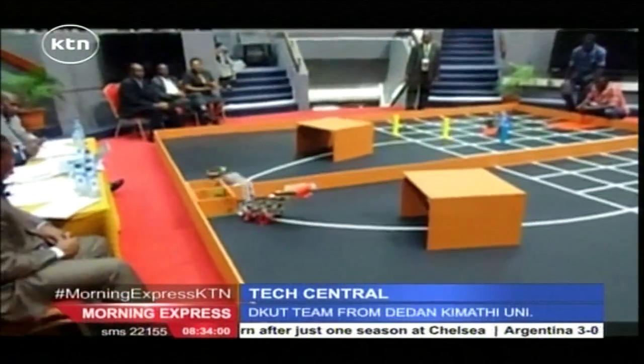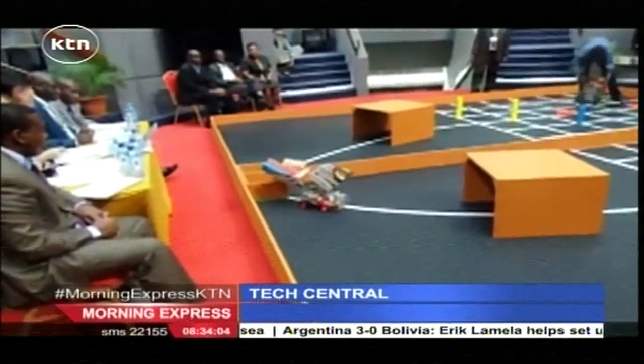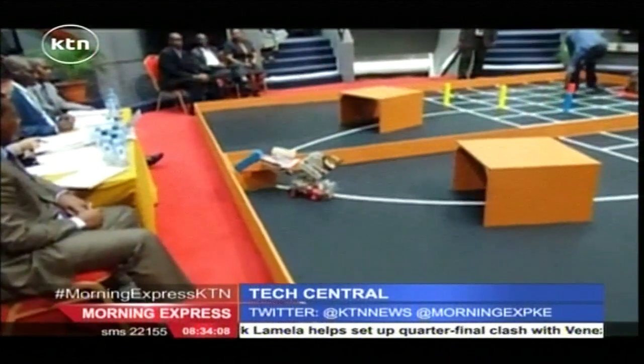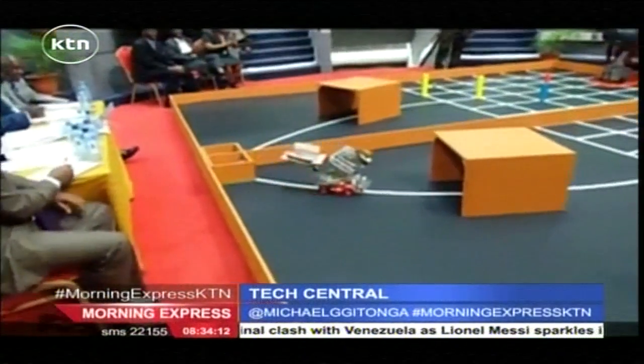Okay. But also, I think I can add, when it comes to obstacles, we also have a mechanism which helps us to avoid them. We have these sensors. I've heard you talk of sonar. The sonar, yeah, it is the same principle. It is an ultrasonic sensor. So it senses the distance between the obstacle and the robot, and it will stop once it encounters an obstacle.